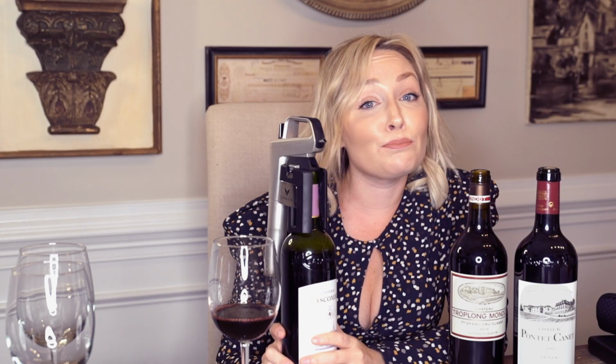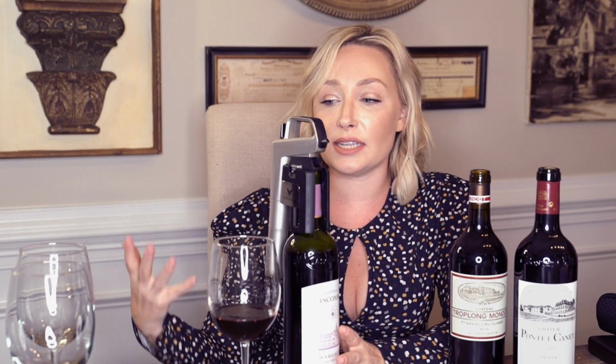Now, in order to let these breathe a little bit, we're gonna Coravin all three at once, not one at a time, just to give them a little bit of air.